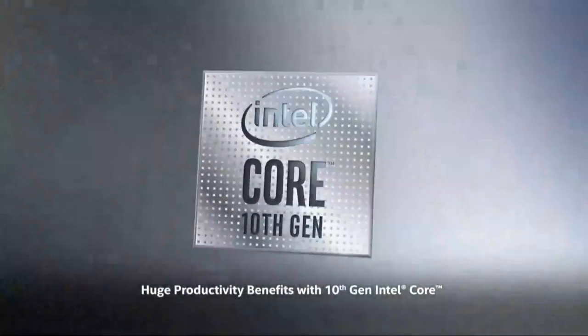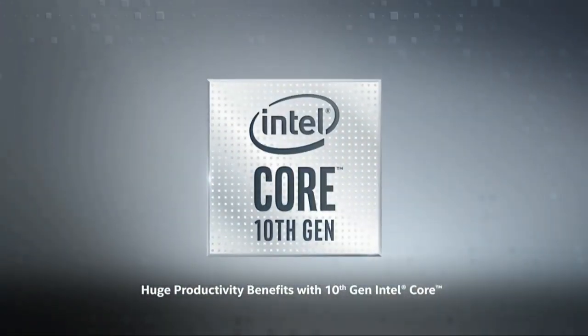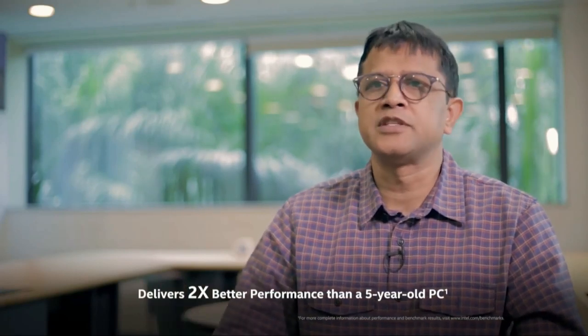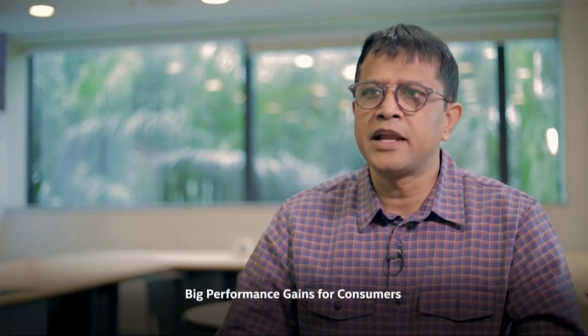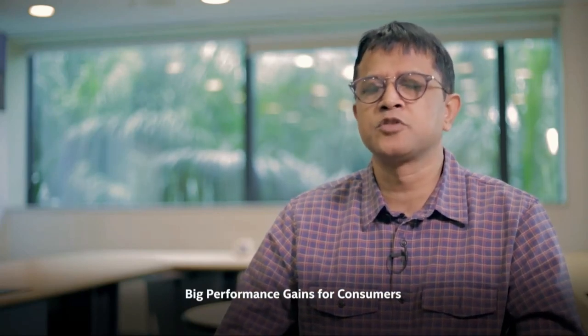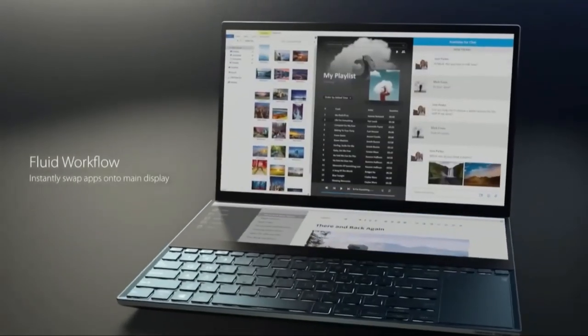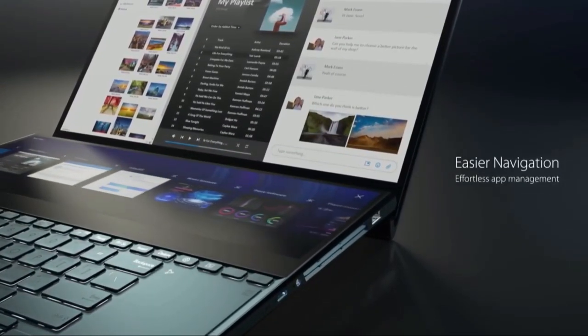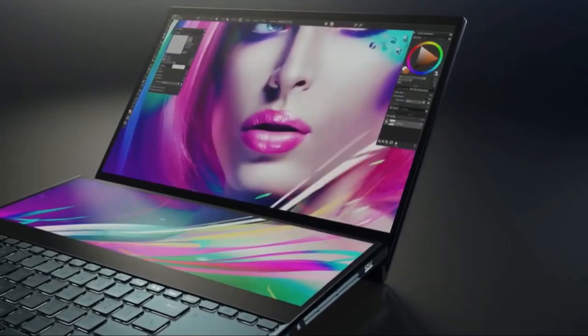Because of the Intel 10th Gen family of processors being the heart of the performance, the U-Series family of processors delivers 2x better performance versus a 5-year-old PC. That would mean tremendous productivity gains, especially for gaming, especially for consumers who are using it for content creation, entertainment. The U-Series processors provide great productivity benefits for consumers.